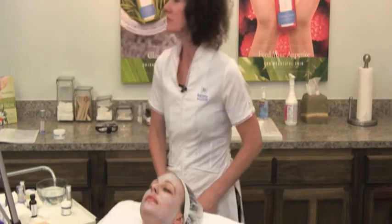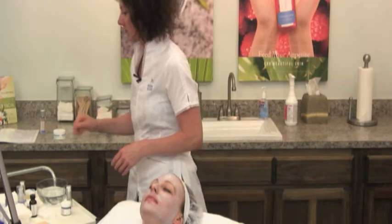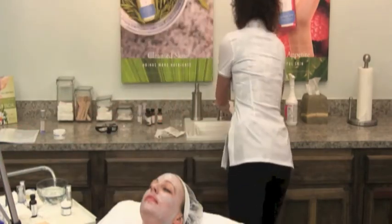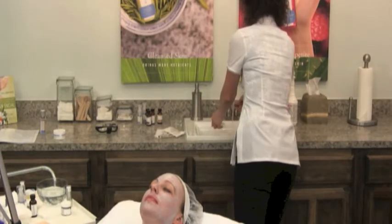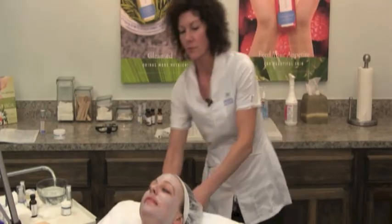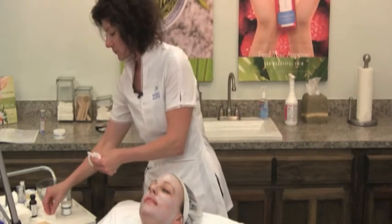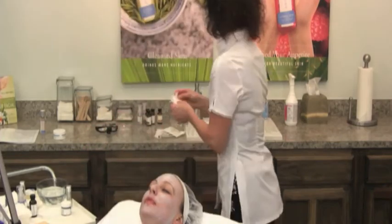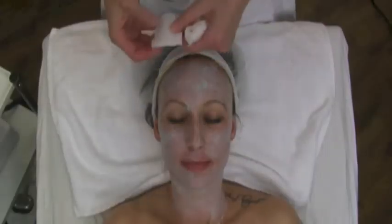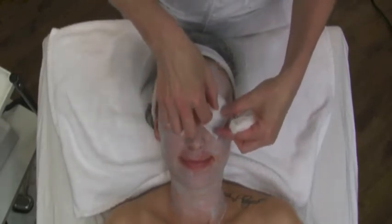You can do some cooling eye pads. You know what would be nice here is the cucumber gauze with the ice bumps. That's what I was thinking. If you go ahead and start some gauze, I'll go get you that. Okay. Some eye pads on you. I'll just put the little squares, okay?